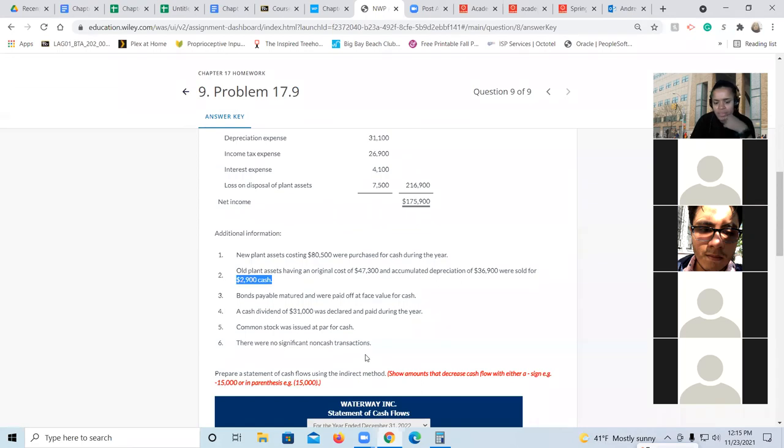And then there were no significant non-cash transactions. So thanks for that, right? After they told us all the transactions already were for cash. Now they're just making sure they cover the final thought here that there are no non-cash transactions. So we know every change that happened in a balance sheet account is related to actual cash movements.